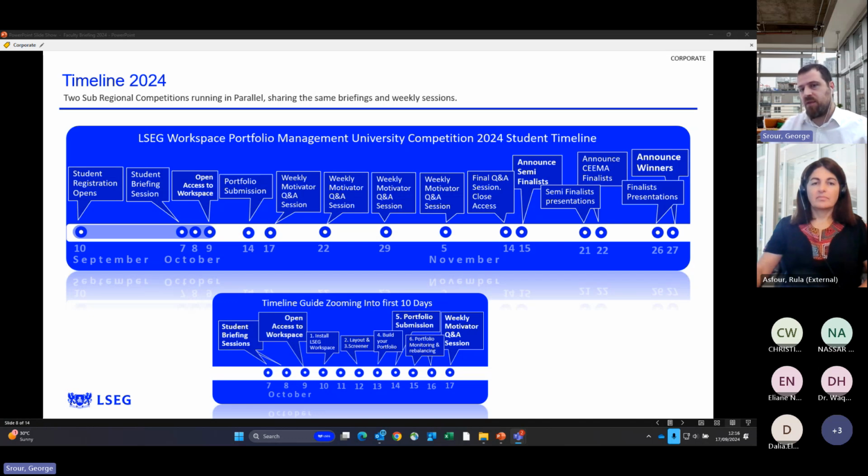And in terms of how it's measured, the platform itself gives us those criteria, and we usually compare it towards the benchmark. So the students will be measured against the Russell 1000. We'll compare their selection and allocation effect based on that.